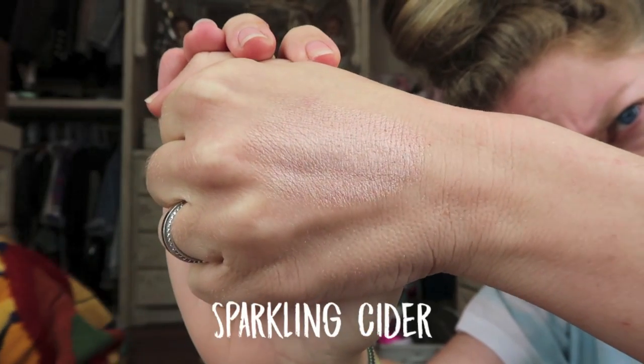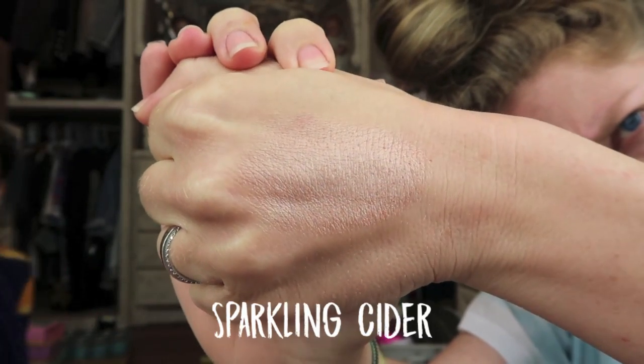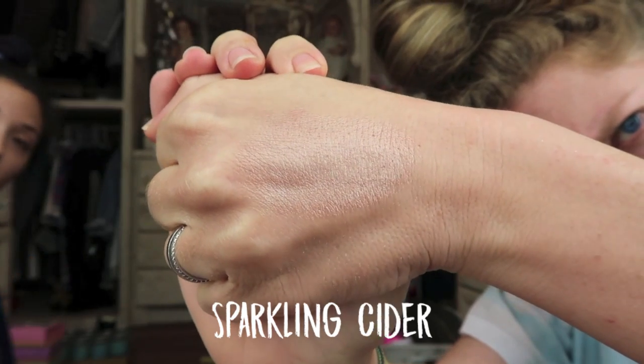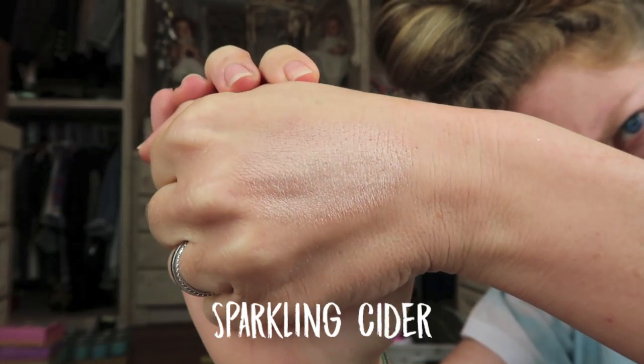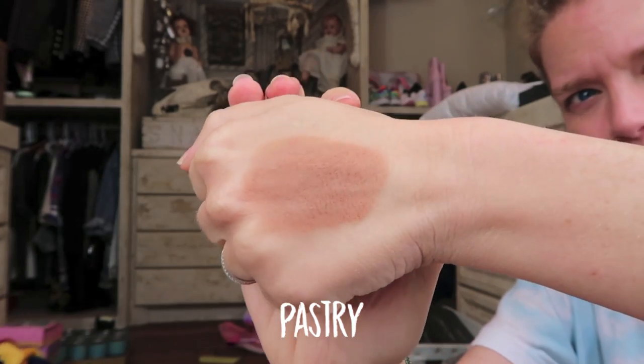The first one is Sparkling Cider. This is a light shimmer, in my mind a sandy champagne-y kind of color. Next up is Pastry. I used that a ton today in my crease area. It was like a transitionary shade. It's sort of like a pale cinnamon shade. Can we say things like that?